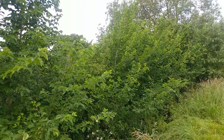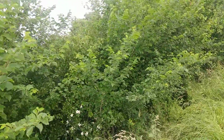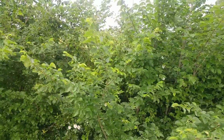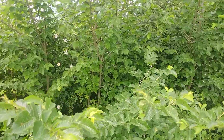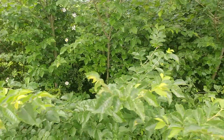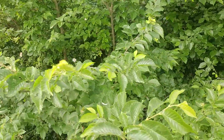other day, which was Ulmus hollandica, with those beautiful large leaves with the horns on top as well. These leaves are much smaller, and I just presume this is Ulmus glabra, which is obviously a native tree. I might be wrong, and if anybody else can identify them, I'll be absolutely delighted.